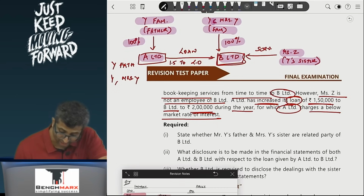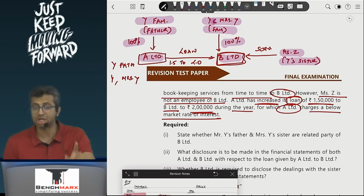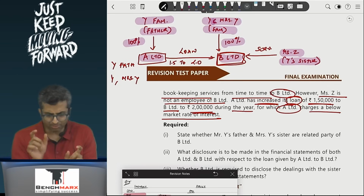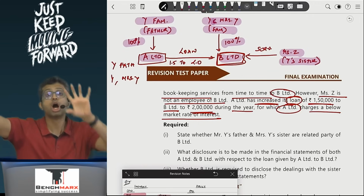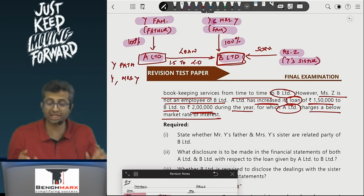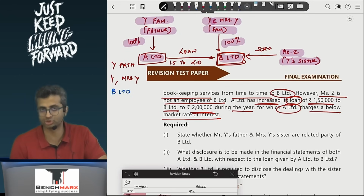However, what about A Limited and B Limited? Ye sabse important hai. There's a transaction between A Limited and B Limited. Is B Limited a related party? Yes. Under clause E of the related party corporate relationships, B Limited is controlled by Y and his family members. The same close family members of Y also control A. Therefore, A and B are both controlled by Y and his family members, and hence A and B are related parties, and if there's a transaction between A and B, that requires disclosure.